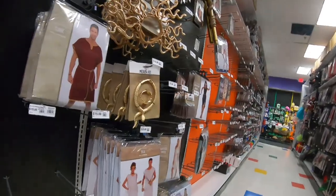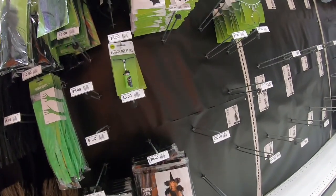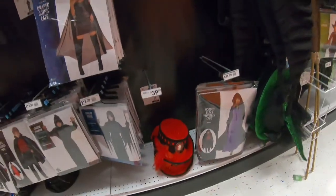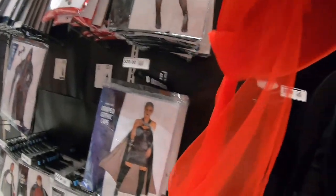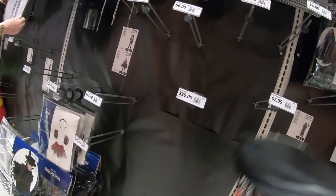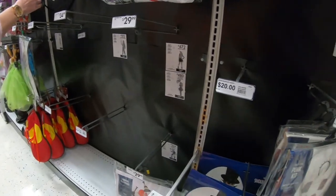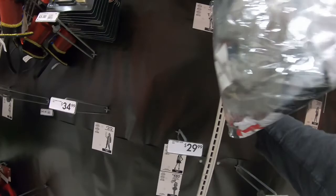Look at this. Oh god. Oh, that's so nice. That witch hat's great. Oh, look at that. Did you see this one? It's got the, you know. Yeah. They always have great hats, yeah. Yeah, that is really great. Oh, look at the shoulder wings. Yeah, he's good. Oh, it comes with the mask too. Yeah.